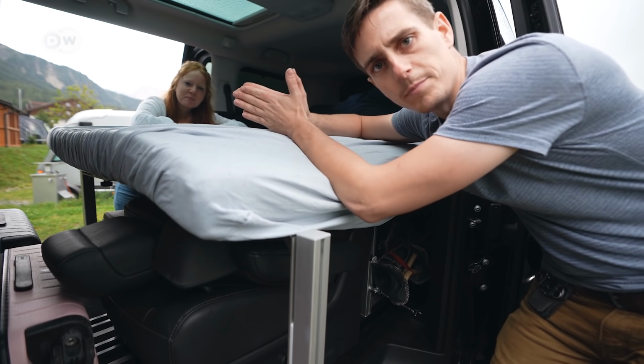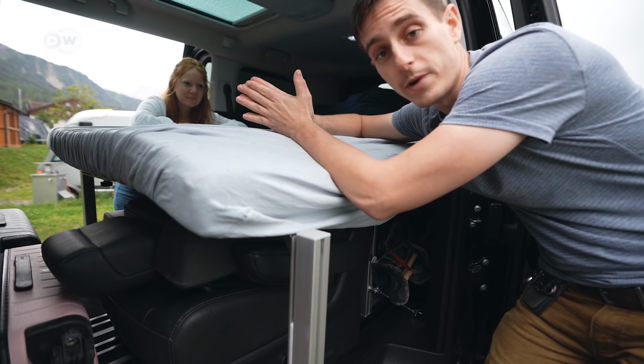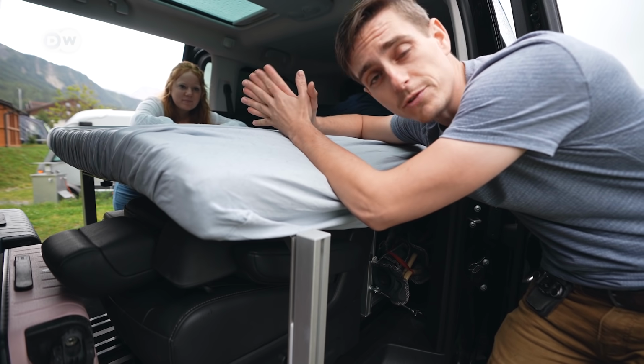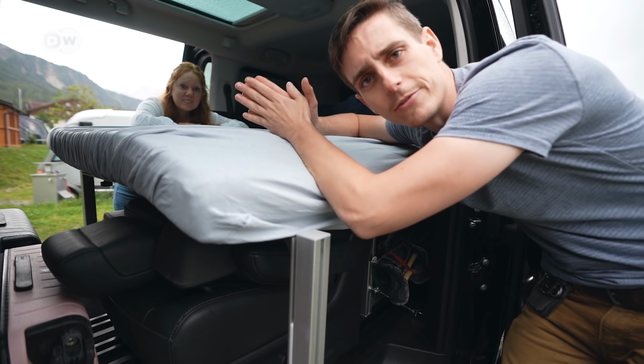So that's gonna wrap up the tour of the camper van. It is starting to rain and I think it's gonna be raining for the rest of the night. So we are going to set up shop inside. We're gonna chill for the rest of the night and then we'll see you on the top of the mountain tomorrow.